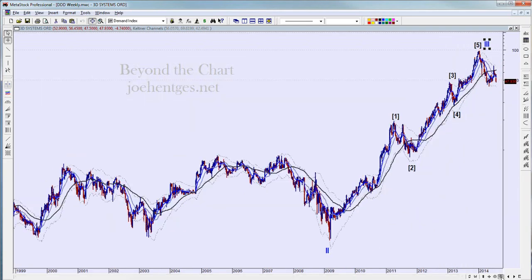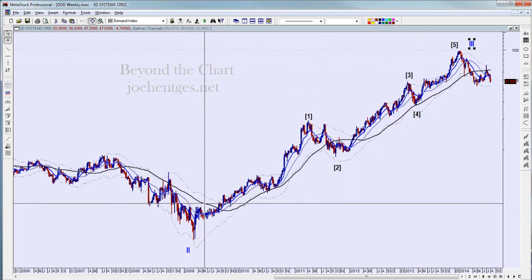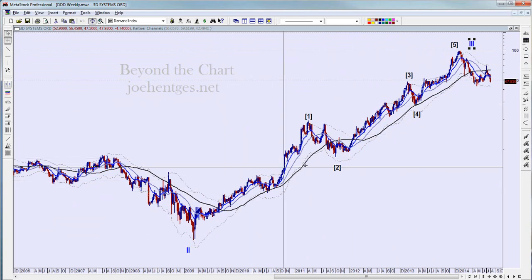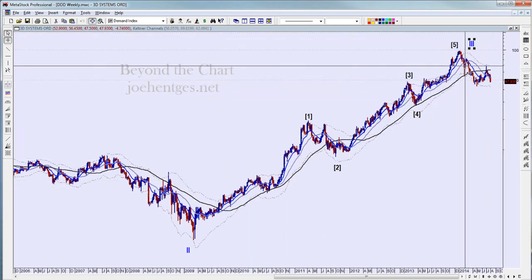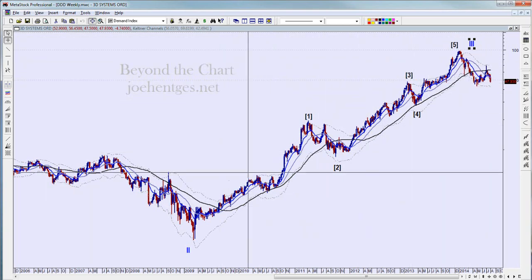Some of these waves are a little clearer on the daily chart, and so we're looking right now that we've completed. So now we would be into a corrective mode. Okay, so we need to correct this entire cycle wave.